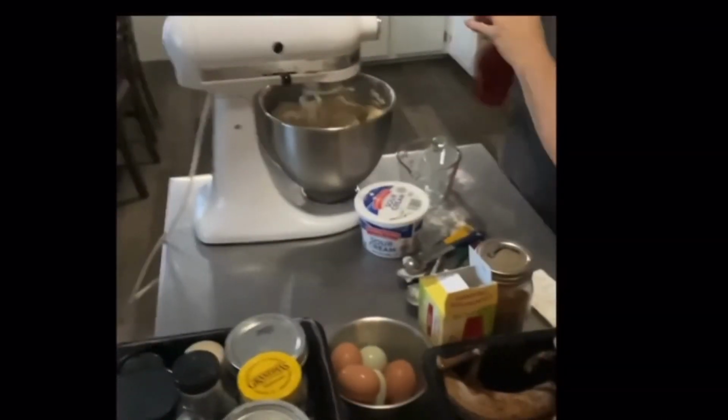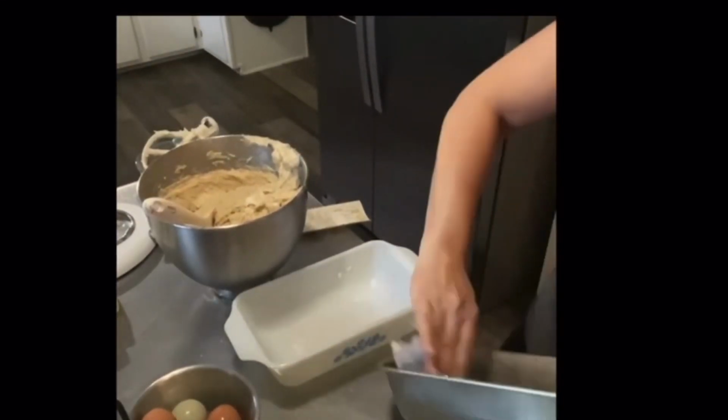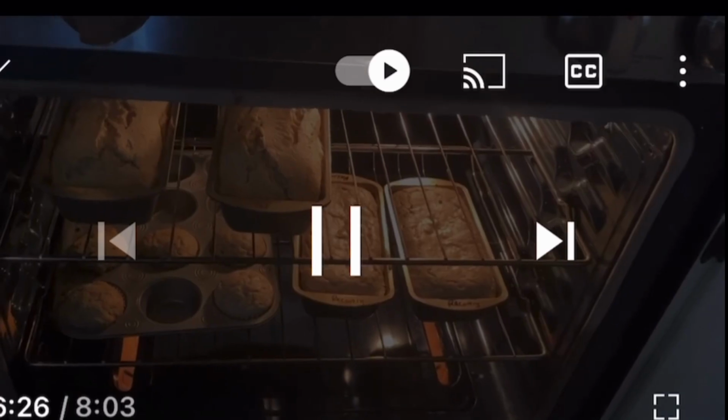My next tip is, since I have everything out and the kitchen's going to be a mess anyway, let's go ahead and make a double batch of whatever I'm baking.